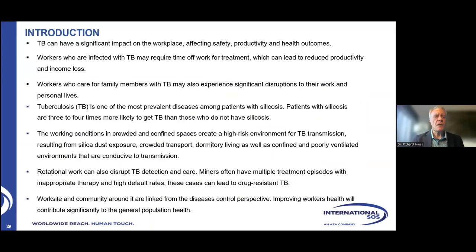TB, as I think we all know, hence our participation here today, is definitely one of those diseases that most governments, and certainly in the high burden areas, and this is part of my remit. I look after Southeast Asia, which includes India, the Philippines, and Indonesia, where I think the majority of the burden would fall.